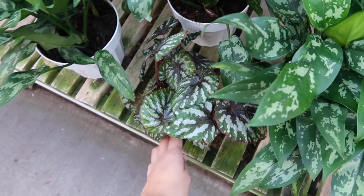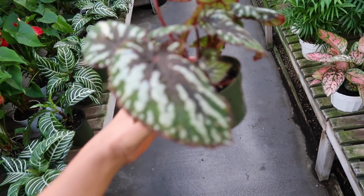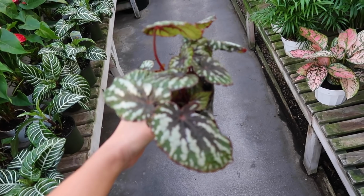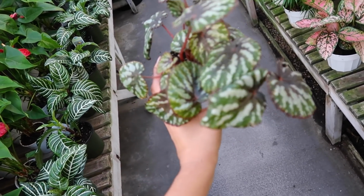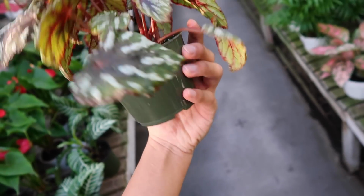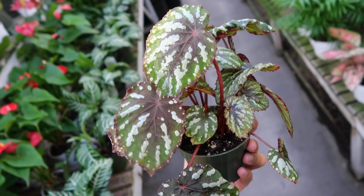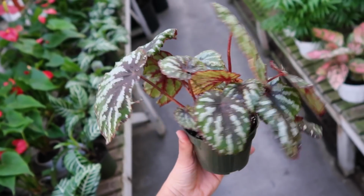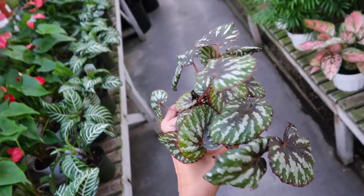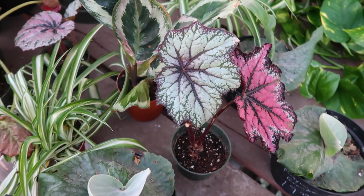You guys, look at this begonia. This is amazing. Oh my gosh. These leaves are so nice. I have one that kind of looks like this, but maybe it is this begonia. I don't think so though. There's just so many begonias out there. So there's some more really cool begonias out here.